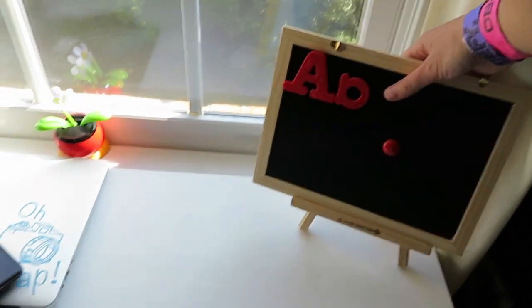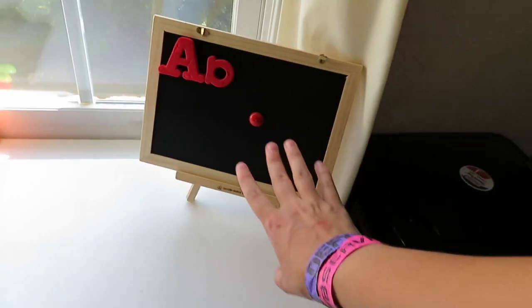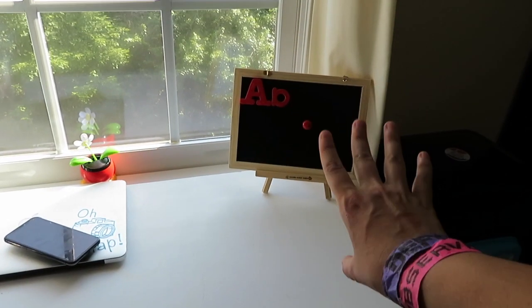Next, we just have our letter of the day, which is for Aubrey. She's learning her ABCs, and I haven't changed it yet, but that's the goal, is that this is going to be her letter of the day board.